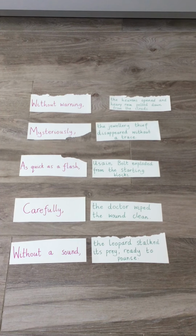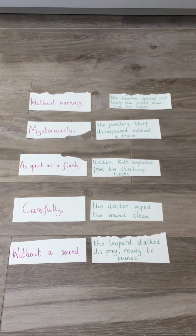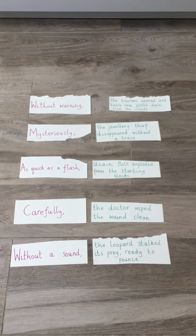You're going to be doing some matching today, and it would be really great if you could also come up with your own examples of fronted adverbials to show manner.